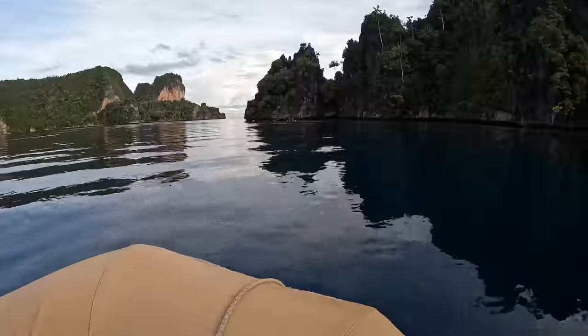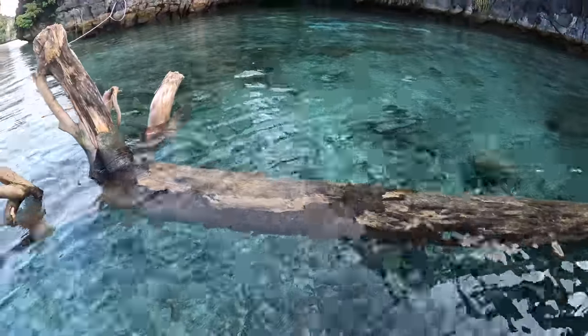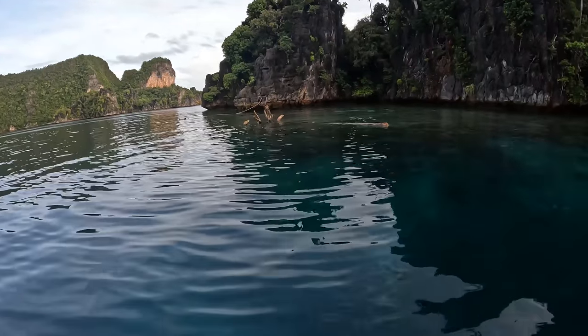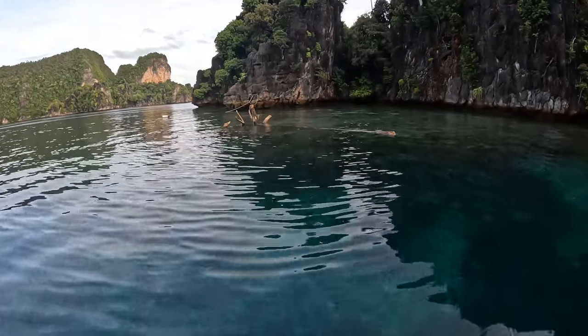What's that? This looks like a huge log washing down here. If these are out to sea any further, they aggregate fish on them. But in here, it's going to be a bit of a hazard for our anchor line. It's big.